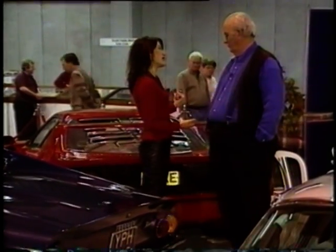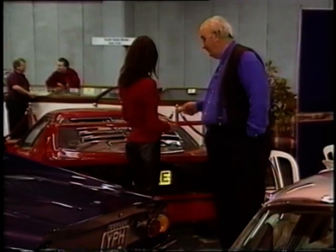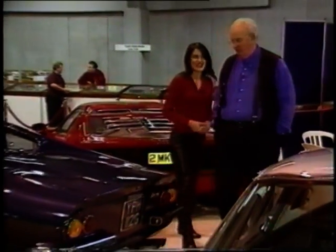I thought they only came in one colour, Jeff, Ferraris. That was red. Not if you've got enough money, Chuck, they don't. That F40, £500,000 when they were new then. Rich man's plaything. Just a bit.